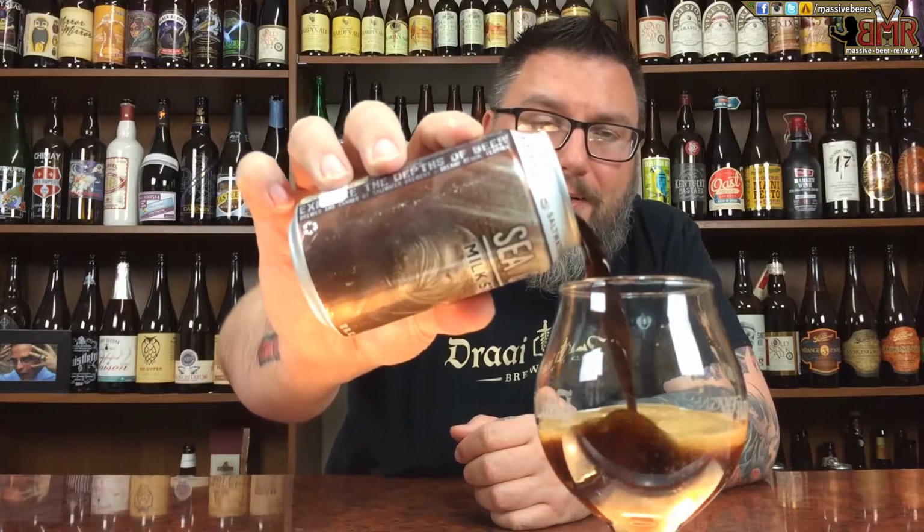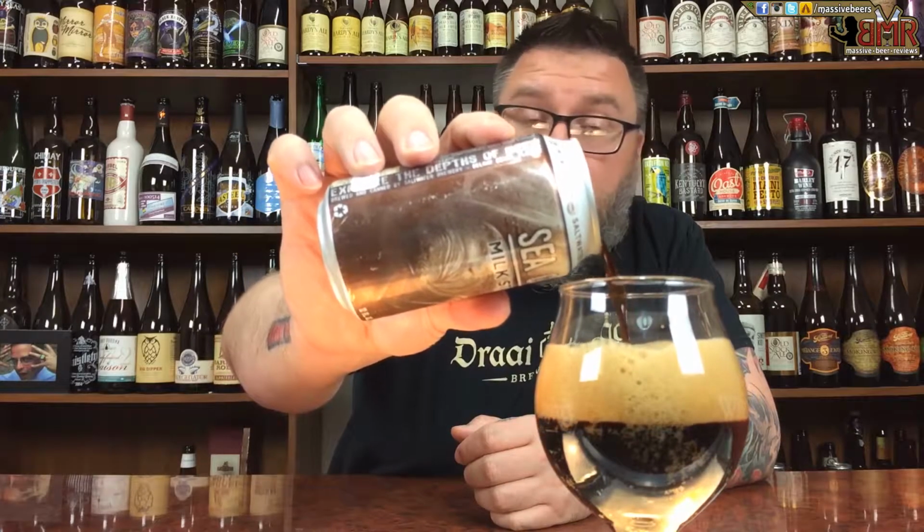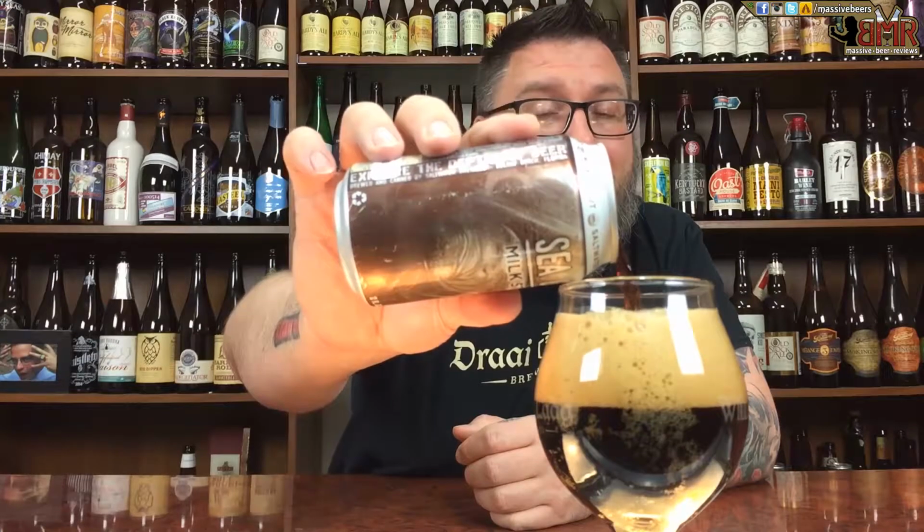So, milk stouts. What are we expecting here? We're expecting roasted malts. We're expecting lactose. We're expecting a really nice mouthfeel. Maybe even, there's no coffee in this, but sometimes you can get kind of a roasted coffee vibe off it, even if there isn't any coffee in there. And hopefully a nice fluffy creaminess. You know what I mean? That's the big thing with a lot of milk stouts for me, is that I end up getting this mouthfeel that I absolutely adore.